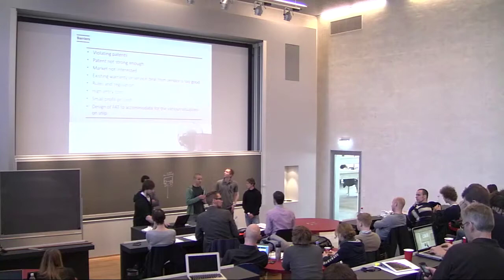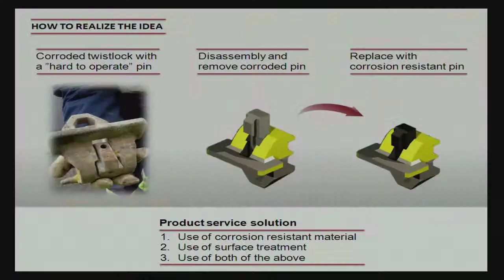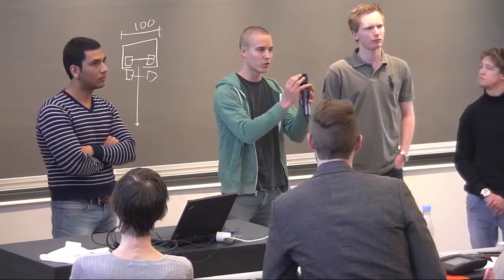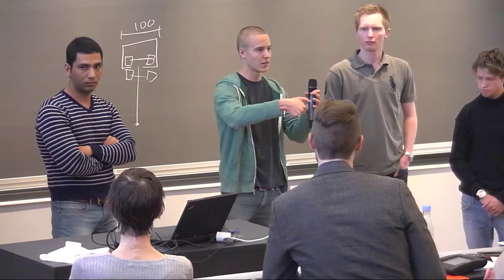The container is not really the problem. The thing is that they have to put their finger in the lock and press it down, and if it's corroded on both surfaces, it will be very hard for your finger to do that. If you get the pin down, it will be easy to get it out, even if the container is corroded.